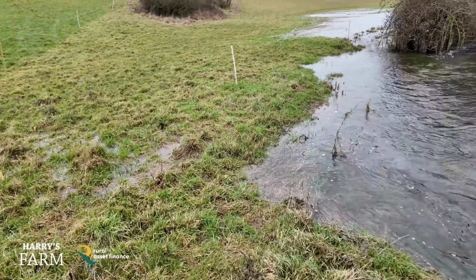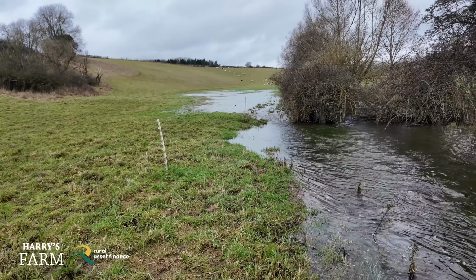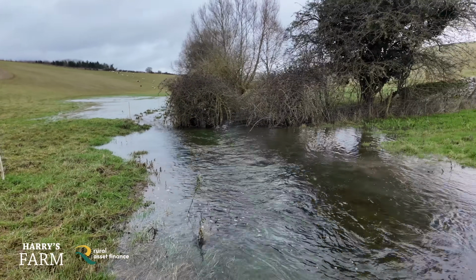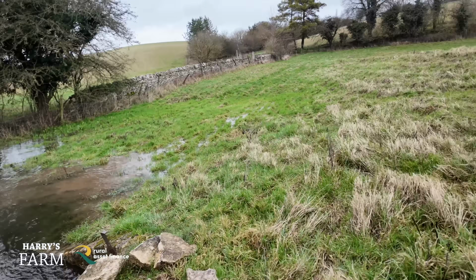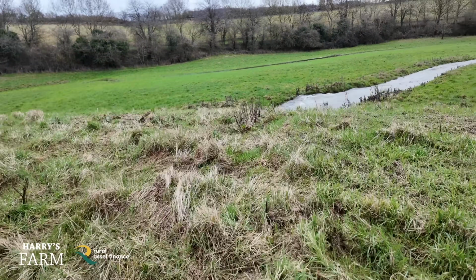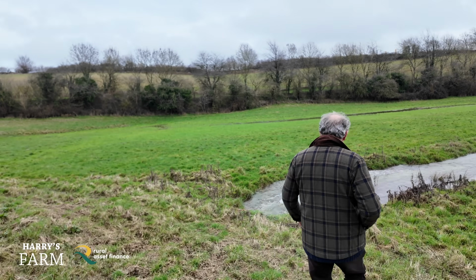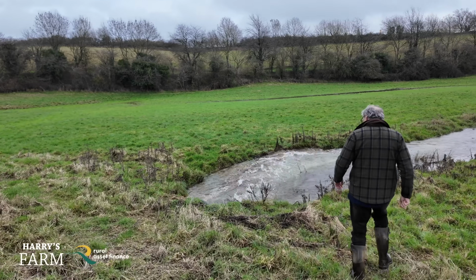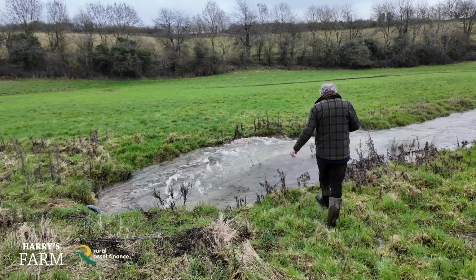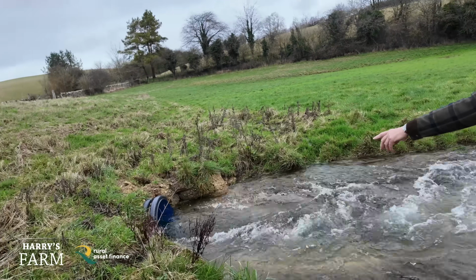You can see up the field, we'll go in there in a moment. You can see the flood up there. It's not too bad actually, but that holds the water and controls the flow. If I go to the other side of the bund, here's the outlet. And there you can see the diameter of the pipe a bit better.